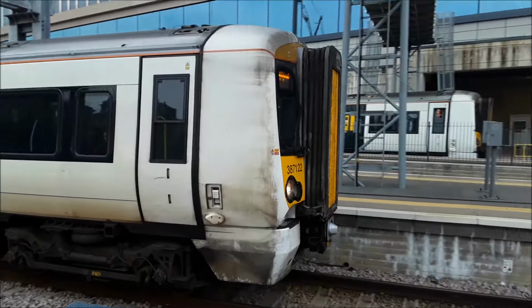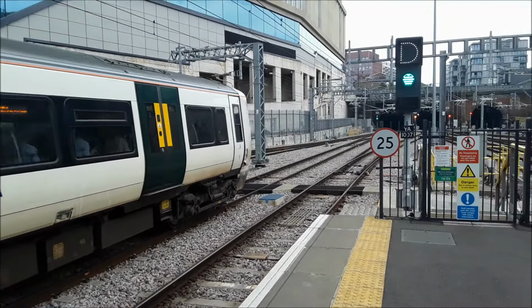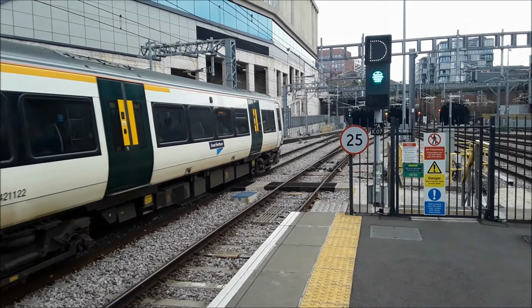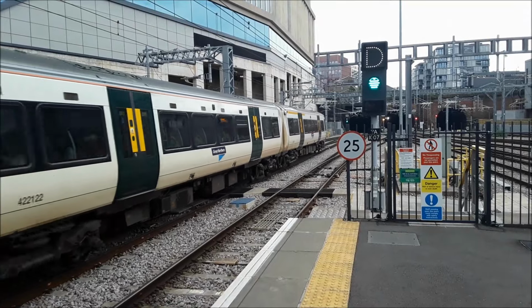Whilst I gripe at how bland the livery is, those units do weather well. Like I also gripe that they need a clean, but on the flip side, they weather really, really nicely.